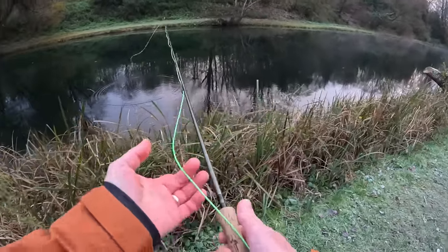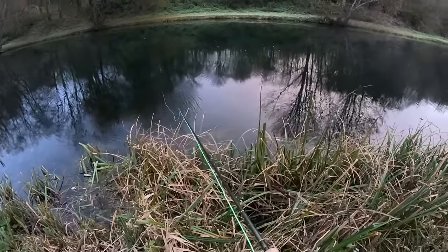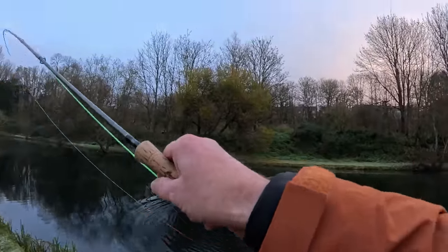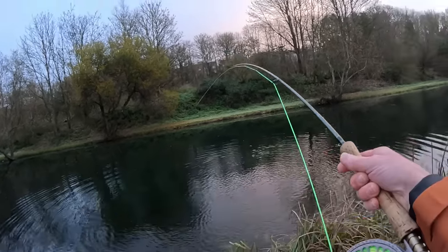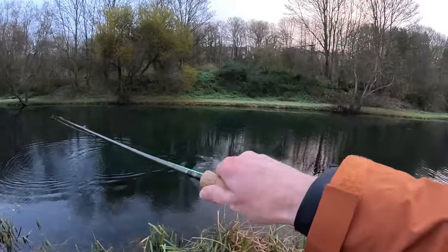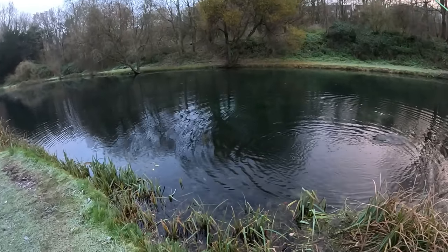Here we are. Change to that damsel and that little rainbow came in and nailed that. Yeah, bloodworm off and a little damsel on. Oh yeah, nice. A little weighted damsel. Seen a couple of slightly better fish there as well, but that little dude dived in and grabbed it.